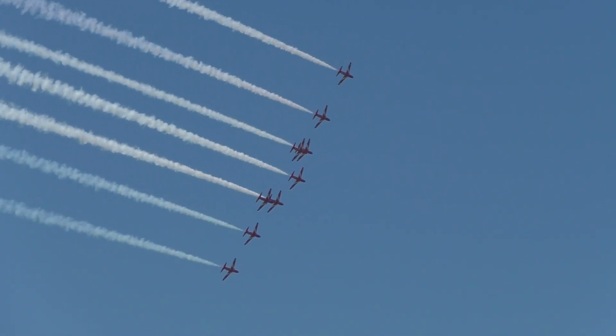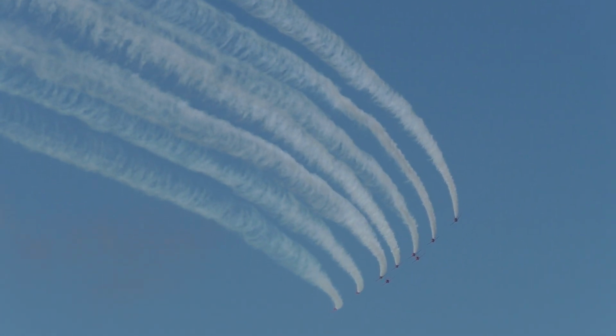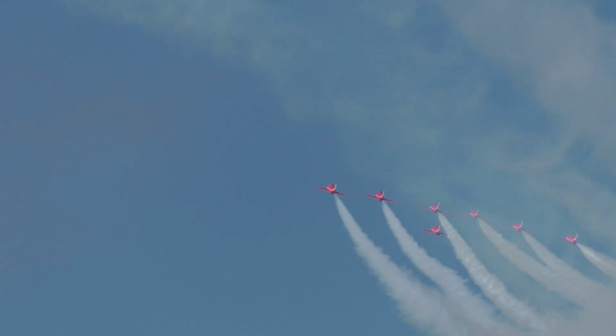In the middle of that right wing is Red 4, Flight Lieutenant Ollie Sutherland. He's in his second year on the team. He was Red 4 last year. He remained as Red 4 and took up the role affectionately known as Uncle Ned. This means he is a mentor, works alongside Red 1 during winter training to ensure that the pilots attain and maintain the appropriate standards required of a Red Arrows pilot.